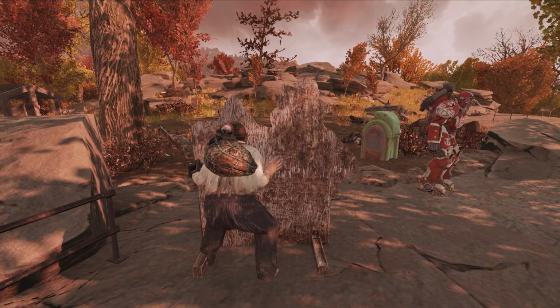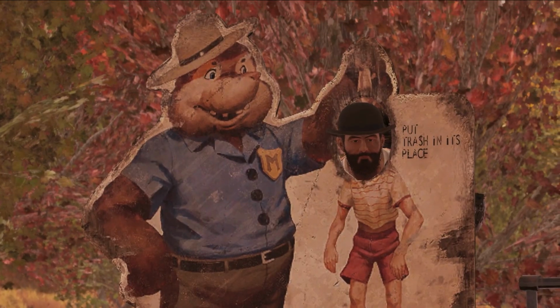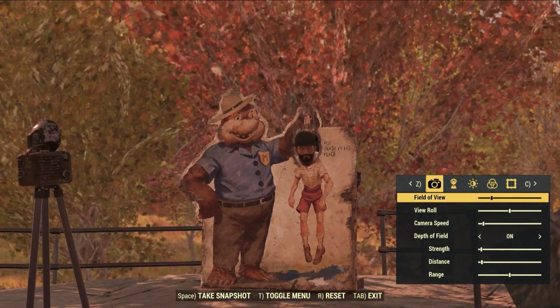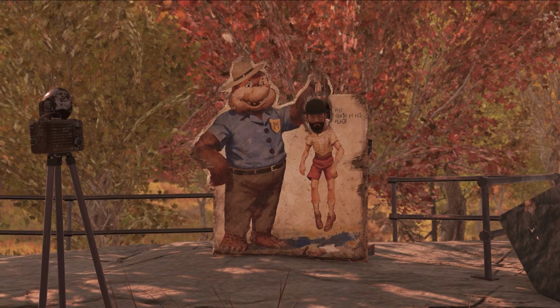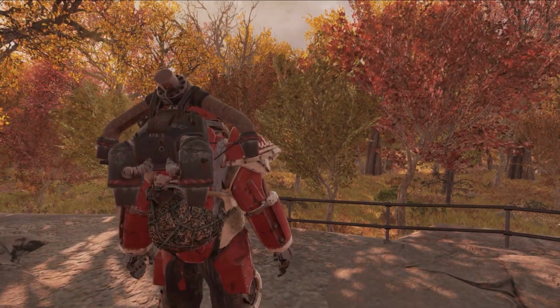Oh, now that's a pose. There we go, looking good. "Put trash in its place." Is Mow the Mole picking up the kid and calling the kid trash? Am I therefore trash according to this board? That's wrong right there. That's not nice. Stupid Mow the Mole calling me trash.